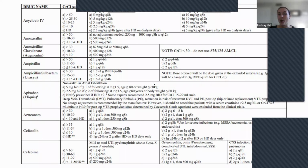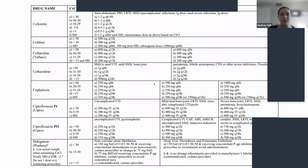These are all the drugs that you can automatically adjust without getting a provider's approval. So as you'll see, you have your drug names, they're all alphabetical, your creatinine clearance, and then what dosing to use. Some of these have two categories because it's depending on the type of infection. So like if we go down here to cefepime, your more mild infections will get lower dosing than like your CNS and your pneumonias. So you also are looking at indication on this as well. And again, I realize this is very overwhelming, but it's just nice to see what we utilize.